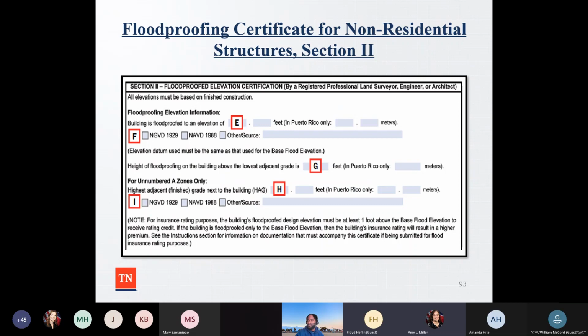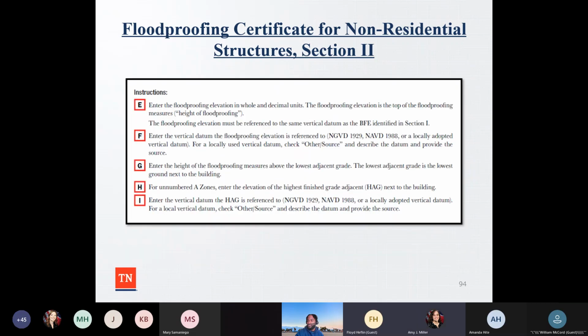G is going to be the height of the floodproofing of the building above the lowest adjacent grade. And then H is going to be the highest adjacent grade, finished grade next to the building. And then I, you're going to have that datum. And then you have instructions here: for unnumbered A zones, you're going to put the elevation of the highest adjacent grade next to the building. And then for G, you're going to enter the height of the floodproofing measures above the lowest adjacent grade. So again, it has instructions in here.